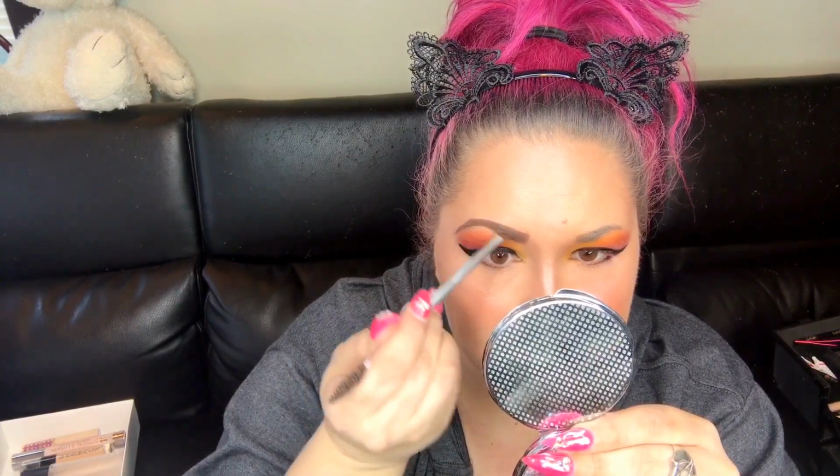But for the most part, you really just kind of want to give some definition to your brow and shape it out, shape it the way you want it. There we go. That's how I do my brow. This one's kind of bold, but that's because I'm using the Dip Brow, and it's also because I'm using the auburn and the formula is not that great.